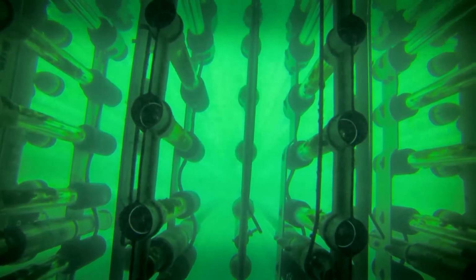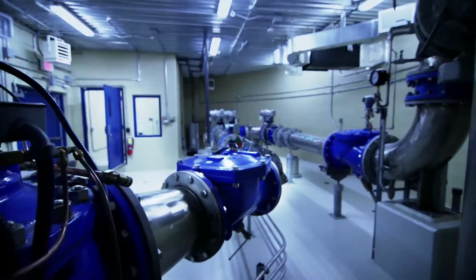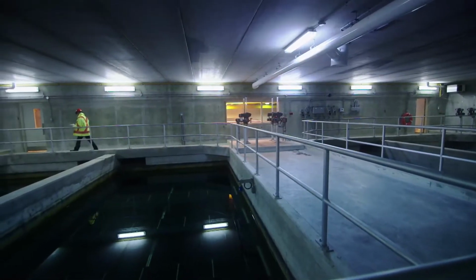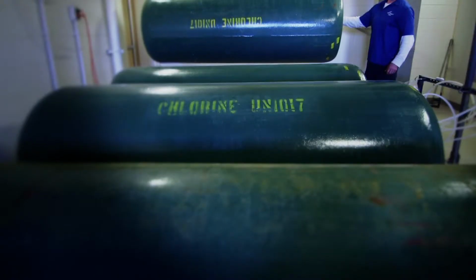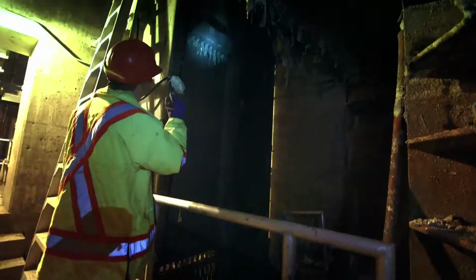This water is then blasted with ultraviolet light to kill any microorganisms. Then it slowly percolates through granular active carbon, removing odor or taste. The last part of the process is disinfection, where chlorine is added to prevent new bacteria from growing. We also treat our wastewater so that it's safe when it goes back into the environment.